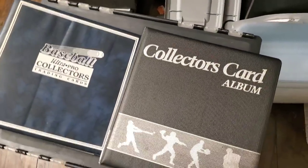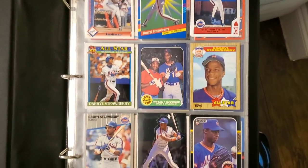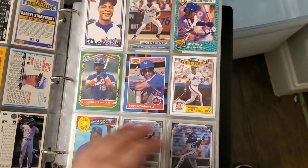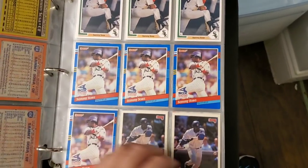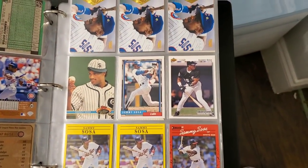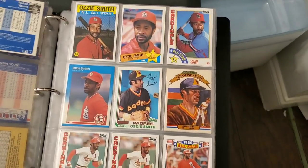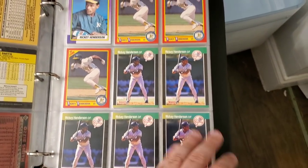I found these two really cool albums with some interesting cards on the inside. Some star players. There's Daryl Strawberry. Couple of pages of Strawberry. Then it switches over to Sammy Sosa. Then Robin Yount. Ozzie Smith. Ricky Henderson.